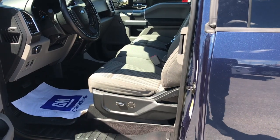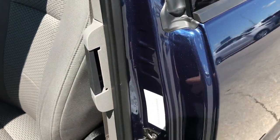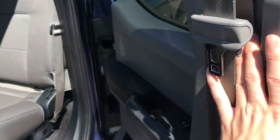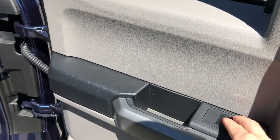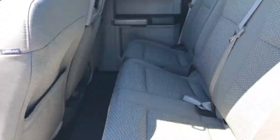Now let's take a look into the back seating area of the Super Cab. So to get into those rear doors, you've actually got a handle here once your driver's door is open, and you could easily open up those second row seat doors. So of course you have your own windows back here, lots of storage in the door panel, and take a look at the legroom back here.